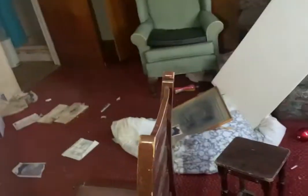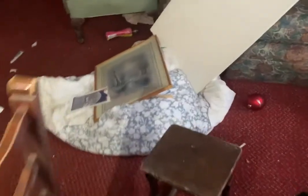Oh. What's this? Got another room here and a bathroom. That's just creepy. I love that picture. Monel Meadow. This is like the hospital curtain. Pretty cool.